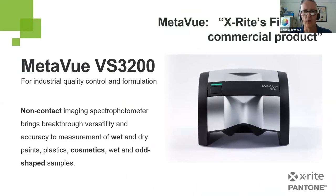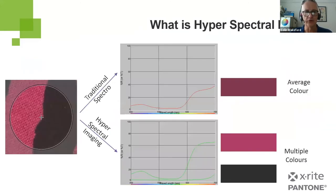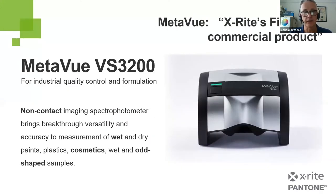So the MetaView or VS3200 non-contact spectrophotometer. As I said, non-contact. Why non-contact? Well, sorry, go back a slide. We've got the ability to measure wet and dry samples without touching the instrument and contaminating it. Interestingly shaped plastic samples, for example. Again, non-contact allows us to position the instrument with a little bit more flexibility.